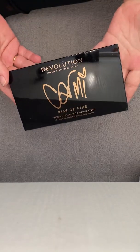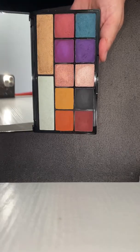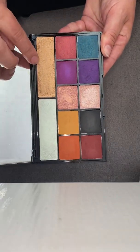Now, since I did my last video, and even though I was on a no buy, I've bought palettes, of course, which came the other day, yesterday in fact. So this is, of course, another Makeup Revolution. It's the Carmi collab palette. This is beautiful. I sat and swatched all of these colours yesterday. You've got like a greeny coloured highlighter there, a gold one.